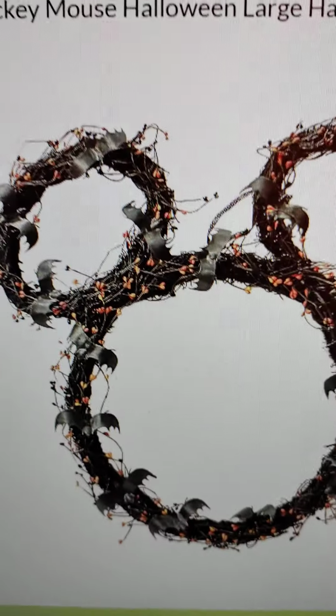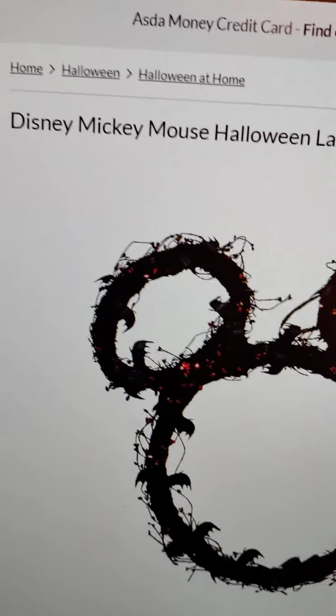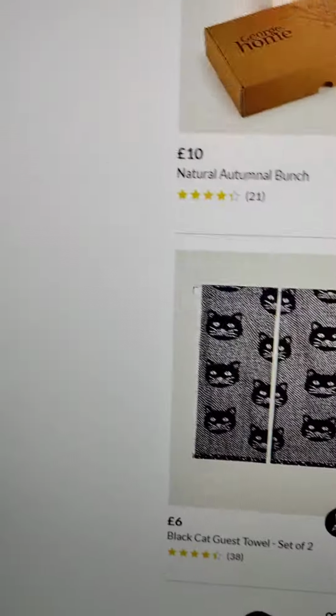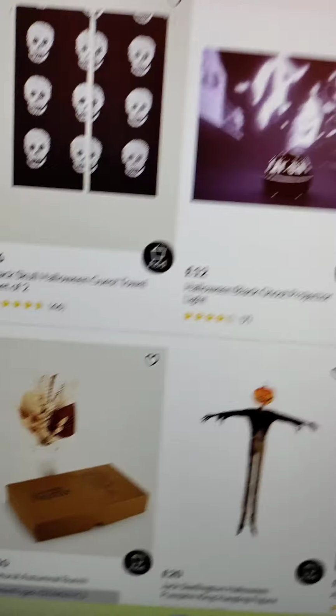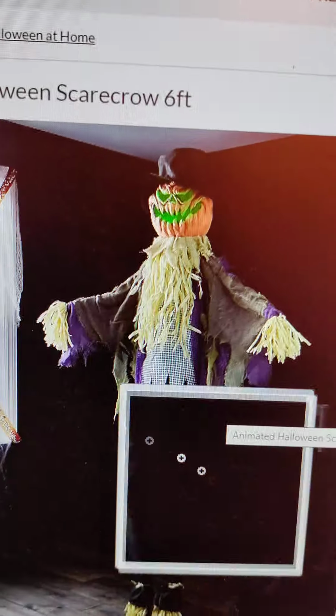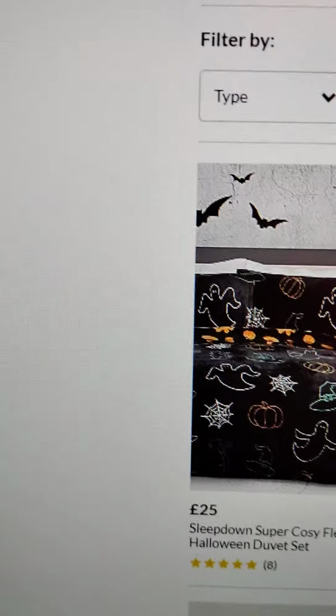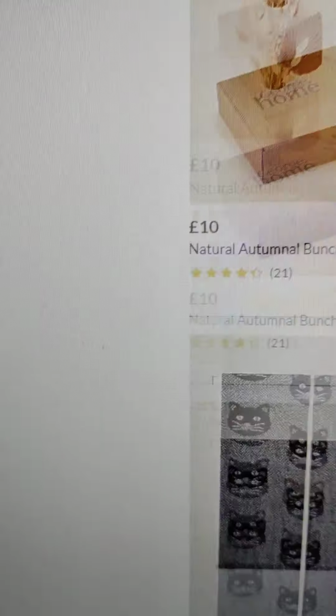Not much, but oh sorry, we got the Disney Mickey, 50 quid. What does it do? It looks cool, but looks a bit, don't know. I'm probably going to get this. Halloween, I might get that.